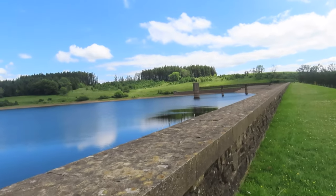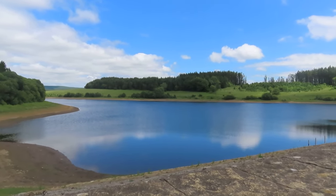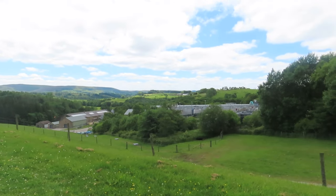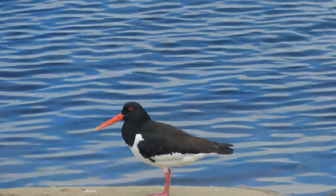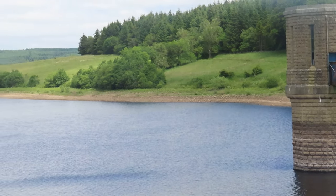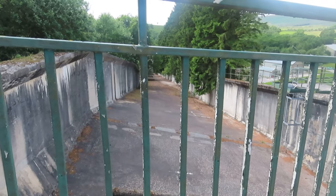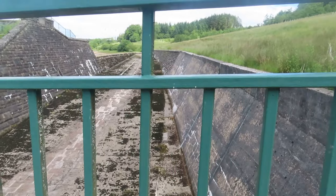We've reached the bottom end of the reservoir now. Here's the dam. To see that end. Serious machinery there, or, well, whatever you call it. Runoff options, maybe.